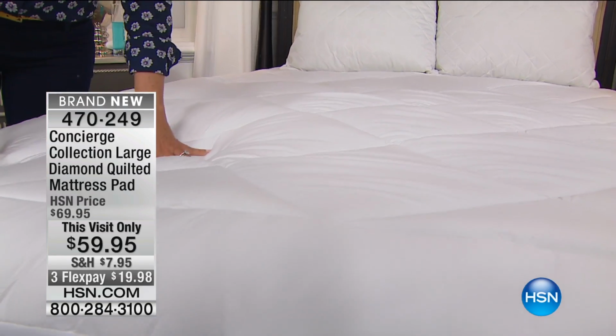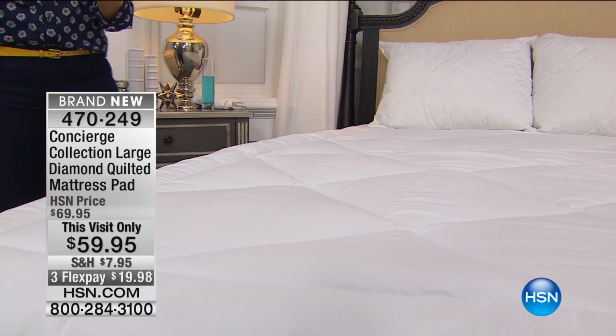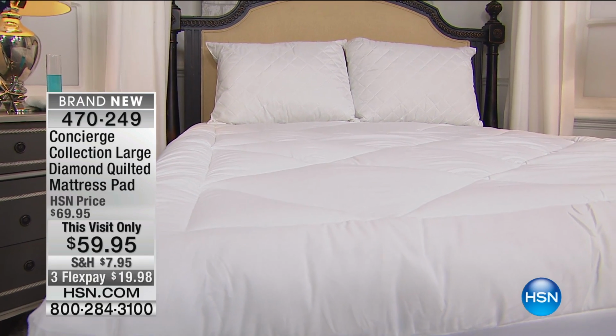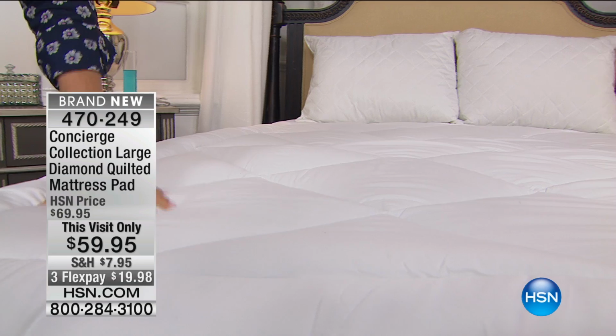Oh, definitely. You can't underestimate a great mattress pad. And I think a lot of times we just get a mattress pad as an afterthought. What's really nice about this is it's going to replace a lot of things for your bed. It's going to give you the protection, the washability, but it's also going to add some comfort to your bed.